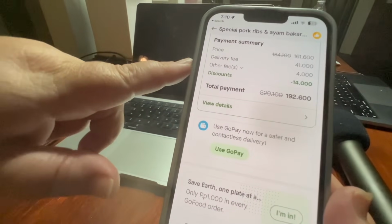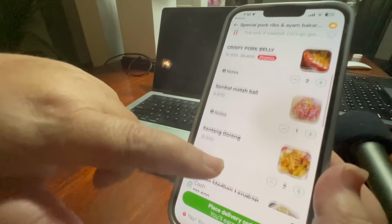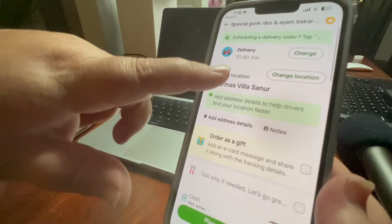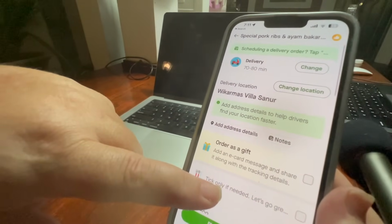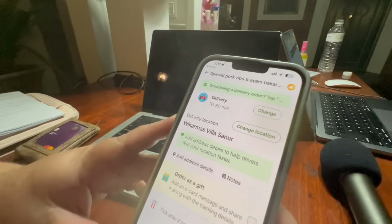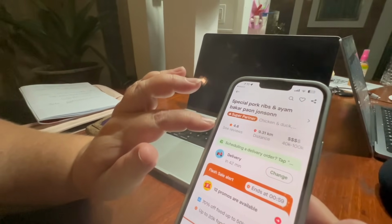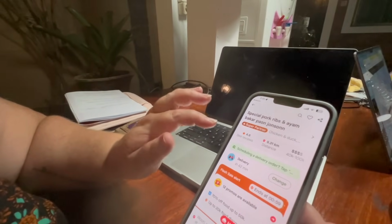So delivery fee, where's this coming from for $4? It's a bit different. It's usually about $10. 70 to 80 minutes away. Oh, do we want this? Like by the time we get it, it might be cold. Distance, 9.31 kilometres. Oh. We're not ordering this. No? So it's 9.31 kilometres, which in Bali could take an hour with the traffic. So we're just going to cut this delivery out.